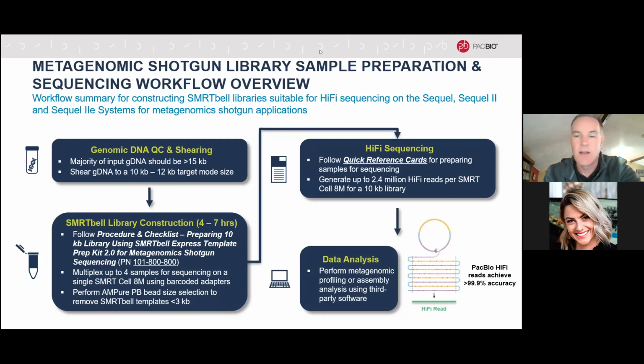And there's just a little reminder on there of the way that PacBio HiFi sequencing works, which we talked about a couple of weeks ago if you were here. You've got that single molecule and you're sequencing around and around the molecule, so you're getting multiple passes over the same piece of DNA. And that's how you get such highly accurate sequencing.